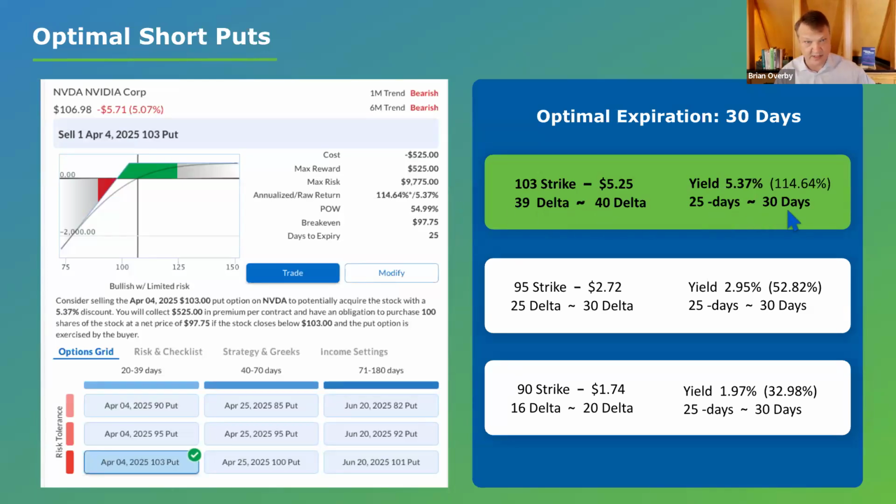It's close to 30 days. It's not quite, and you'll notice here that we're highlighting this as 20 to 39 days. There might not be an exact 30-day option contract available. We're working with what you're given. And it's trading for $5.25. Now, the delta is something that we use to try to figure out these other put options, but I'll talk about that in just a little bit.